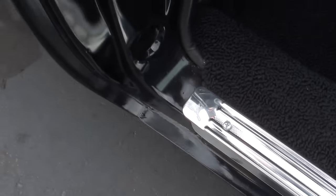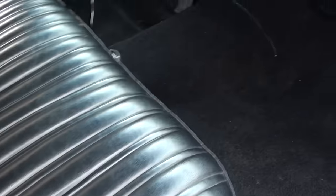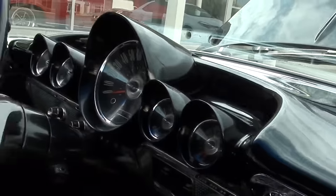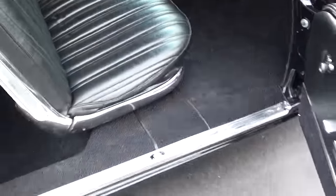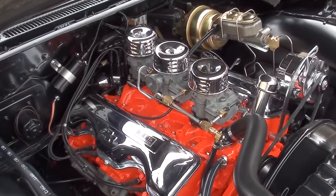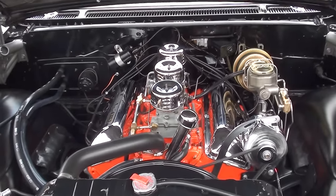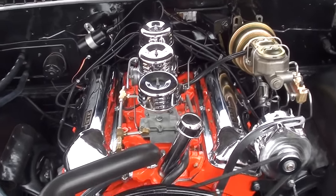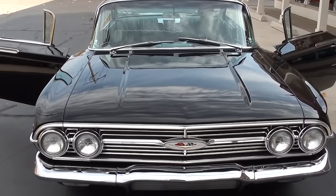You see new carpet, new sill plates. Dig this car, man. Dig it. It's a good running 348, guys. No big cam or anything. I love that black, man.